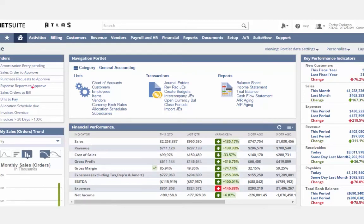And finally, you will have reminders. Reminders are really proactive alerts. They help you do your job. You will have automated accrual-based accounting reminders, such as amortization entries pending or revenue recognition entries pending. You will have workflow-driven reminders, like sales orders to approve, purchase orders, or expense reports. And finally, you will have managerial reminders, like invoices greater than 30 days, more than 100K.